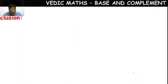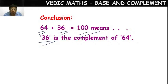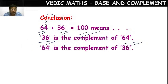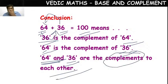Okay, children? So what is the conclusion? If 64 and 36, their sum is 100, what does it mean? 36 is the complement of 64, or 64 is the complement of 36. 64 and 36 are complements of each other. So like that, with the help of the concept of base, we can find out the complements. So base and complement are related to each other.